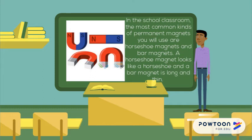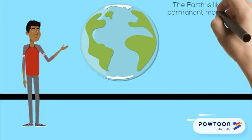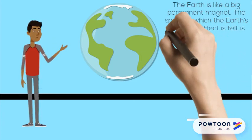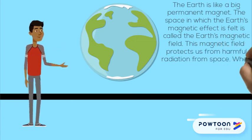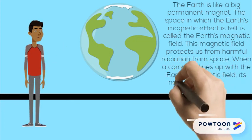The earth is like a permanent magnet. The earth is like a big permanent magnet, and the space in which the earth's magnetic effect is felt is called the earth's magnetic field. This magnetic field protects us from harmful radiation from space. When a compass lines up with the earth's magnetic field, its north pole points to the earth's magnetic north pole.